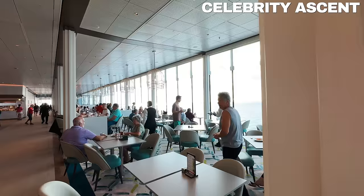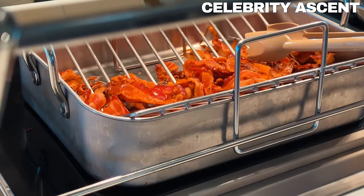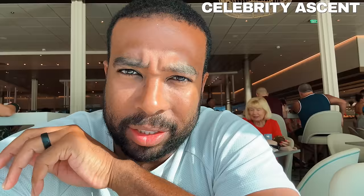So I'm checking out the Ocean View Cafe. I just love the floor-to-ceiling windows, guys. Just look at it, guys. It's wild. Okay, a couple things, guys, with the Ocean View Cafe. They've got the good bacon, y'all. Like, the nice, non-super greasy. You know what I'm talking about?